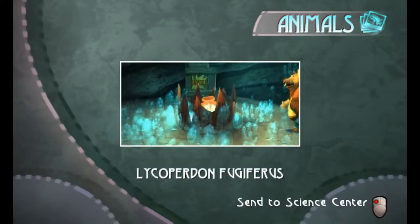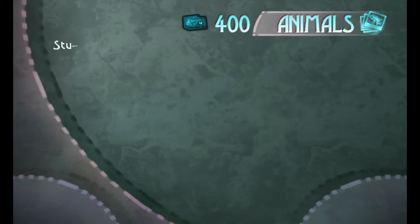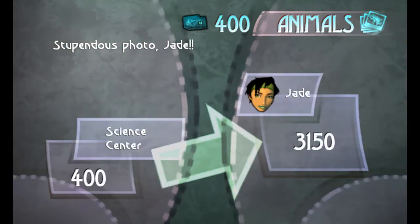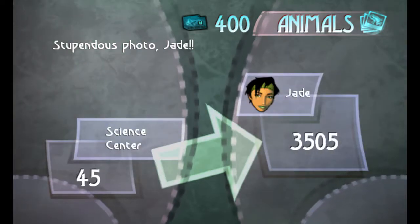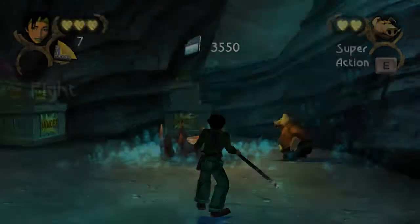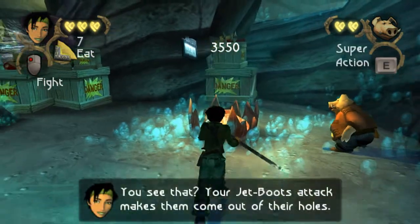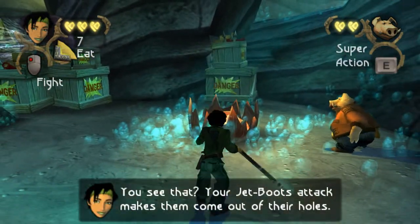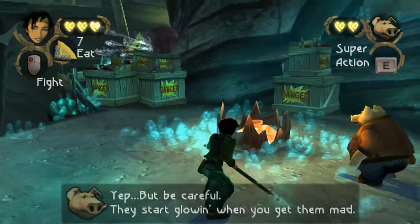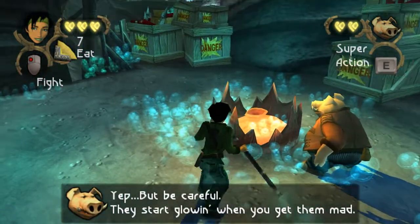Alright, let's take a picture of that. I was waiting for that. Lycoperidon lugiferus. Stupendous photo, Jade. You can't say these things in English for me, Doc. Really? One more picture, though, and we'll get a pearl. So that's plus. So, okay. You see that? Your jet boots attack makes them come out of their holes. Yep, but be careful. They start glowing when you get them mad.